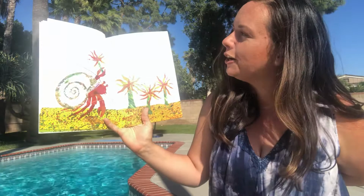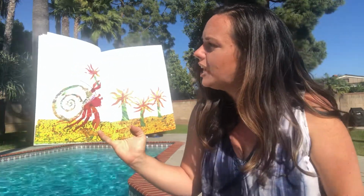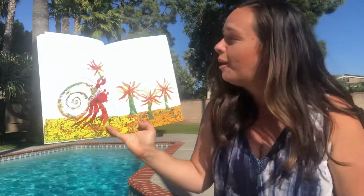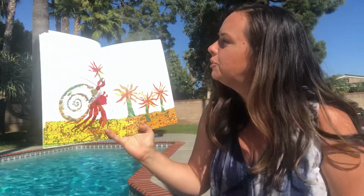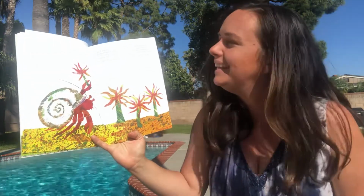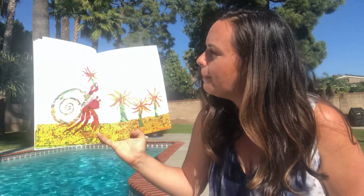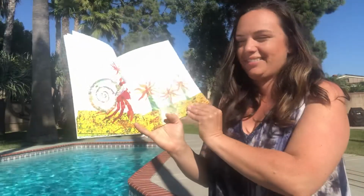In March, Hermit Crab met some sea anemones. They swayed gently back and forth in the water. How beautiful you are, said Hermit Crab. Would one of you be willing to come and live on my house? It's so plain, it needs you. I'll come, whispered one small sea anemone. Gently, Hermit Crab picked it up with his claw and put it on his shell.